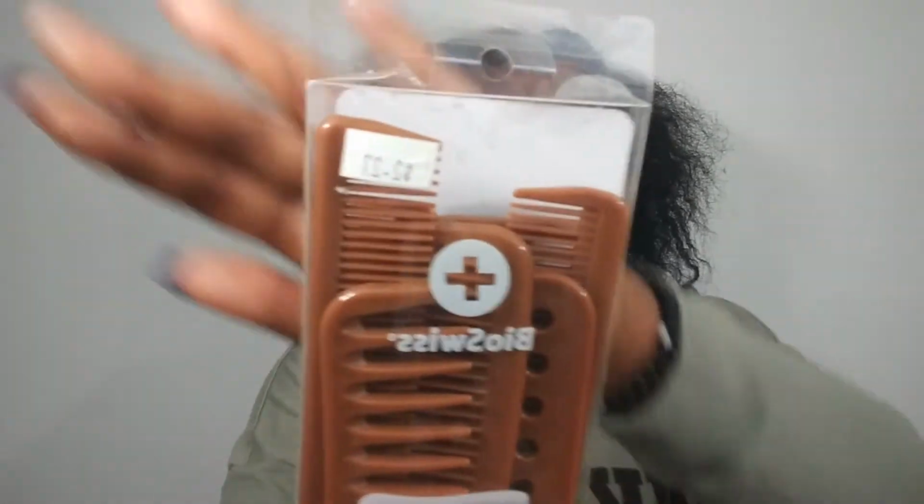All the other combs are useful for many different reasons, and you really have to put a lot of work into your hair when you have really thick, coarse, kinky hair. I definitely recommend these combs, and even this brand, because with that type of hair you are more likely to break your comb. This is a good brand, the Bio Swiss, and as you can see, I got it for $2.27. So if you can find these, then you are good to go.